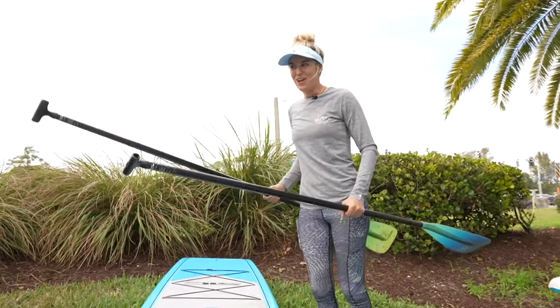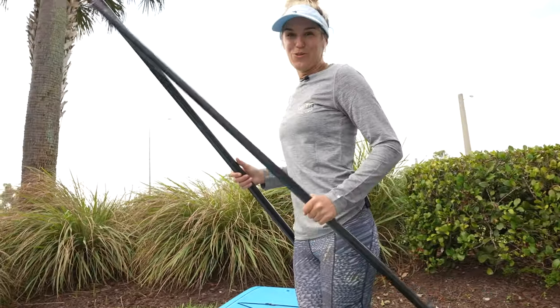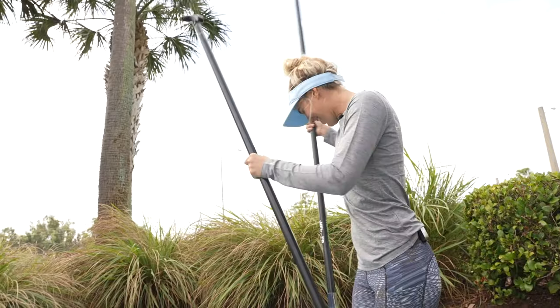And we also have our snakehead that we're gonna eat. So we have that in the cooler. Oh, it's been a fun day. I'm excited.